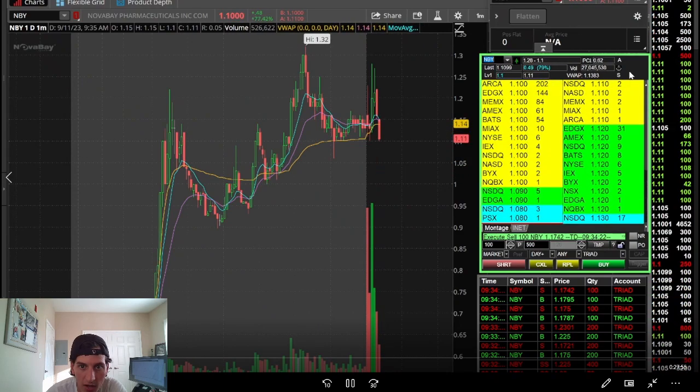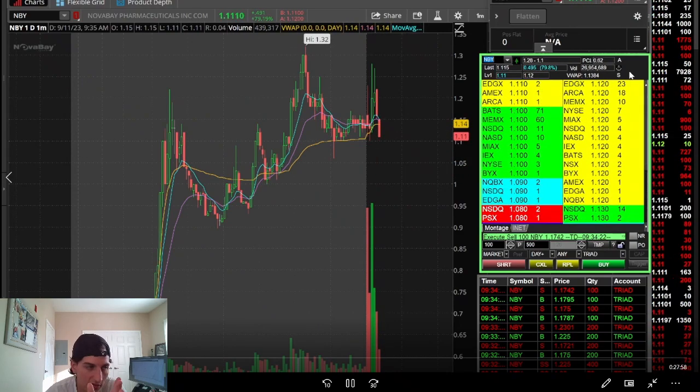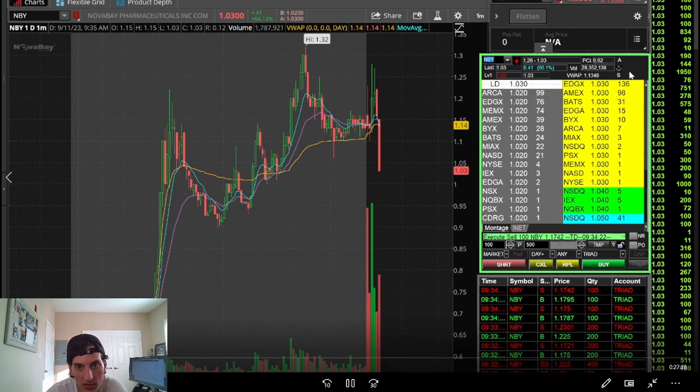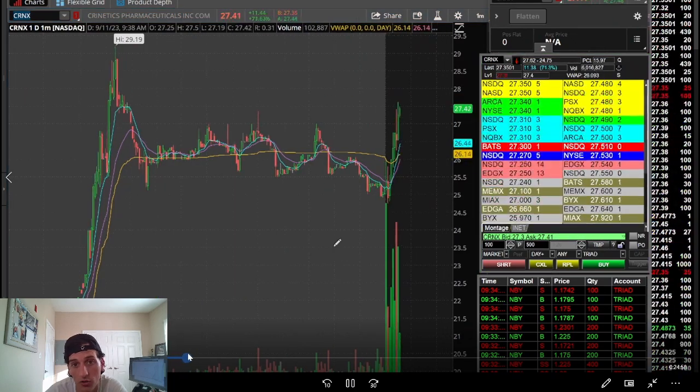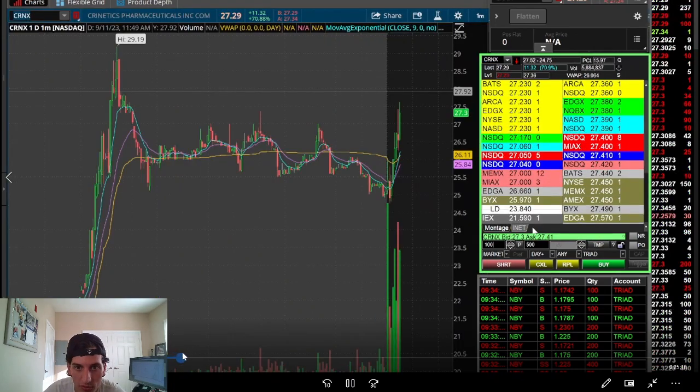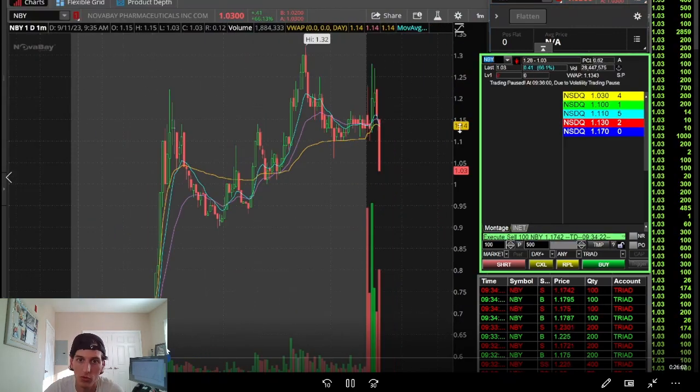Once it starts testing 110, this is bearish right here. Underneath VWAP, bearish. Longs are stopping out there into a halt down. So that's it. That put NBY off the charts. I'm not really interested in that unless it makes a really strong move back over VWAP.